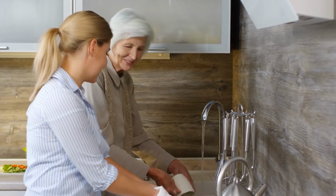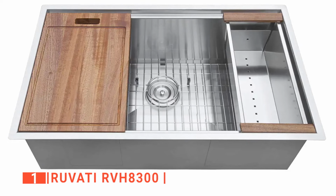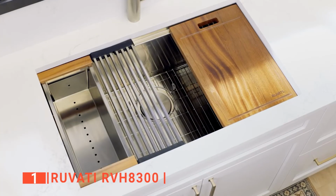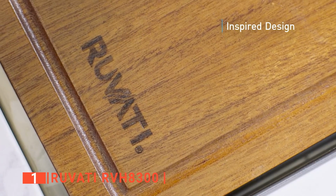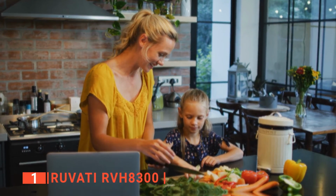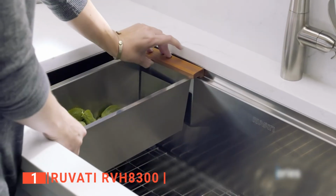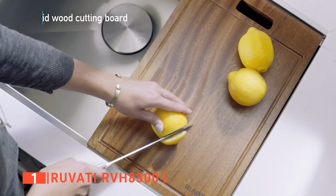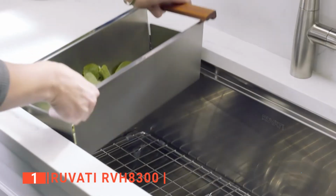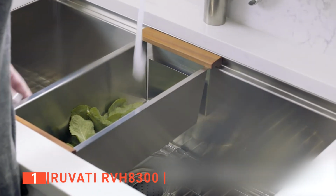Finally, our top kitchen sink is the Ruvati RVH8300. The ultimate kitchen sink is the Ruvati with its single bowl workstation kitchen sink, which adds elegance to any kitchen. It has an overhanging edge that acts as a sliding track and includes a deep colander engineered with stainless steel, a wooden cutting board, and a deep stainless steel colander. There's even a dish drying roll-up rack with slide-on ledges that allow you to convert your sink into a workspace.